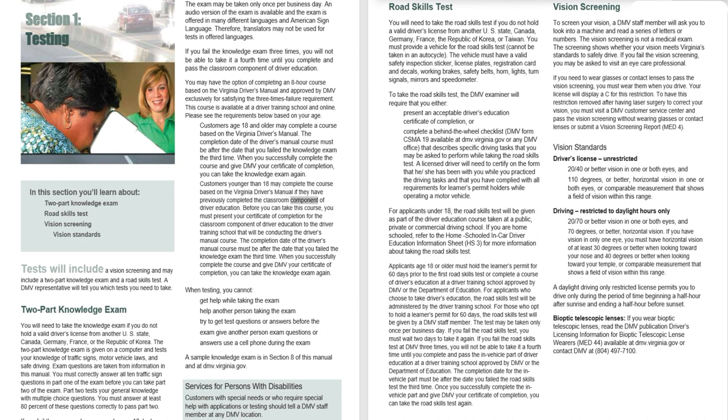Customers younger than 18 may complete the course based on the Virginia driver's manual if they have previously completed the classroom component of driver education. Before you can take this course, you must present your certificate of completion for the classroom component of driver education to the driver training school that will be conducting the driver's manual course.